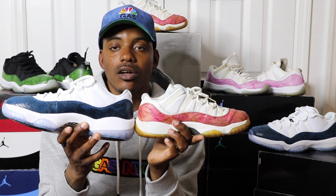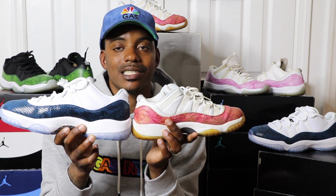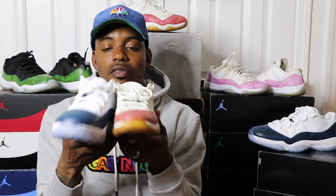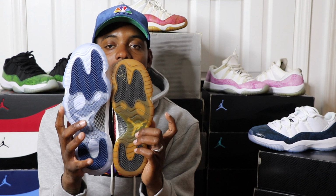Also, the cut on the sneaker is definitely different regarding the snakeskin material. This side is a little bit lower compared to the blue one, which is a little bit higher. They both carry the same chunky, thick laces. Also, the bottom on the 2019 blue snakeskin, compared to the pink 2001 snakeskin, comes with an icy blue, and this one had come with a white clear sole.